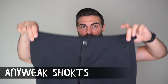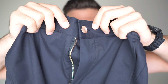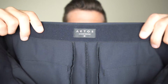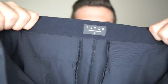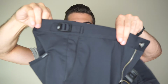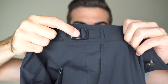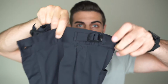And last but not least, we have the shorts. So we can take a look up close on these. Got the Aetos button. The waistband feels premium. They put that extra fabric right here to make it thick and durable. These are a size 32, obviously. Now on the left and the right side, they have these extra buckles so that you can tighten the shorts from the side, and I'll show you that in a second when I try them on, but that's very unique. I actually have never seen that before.